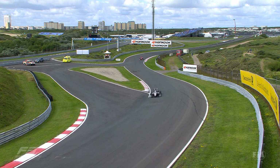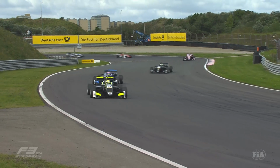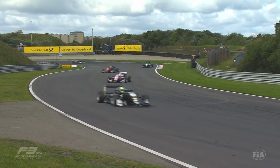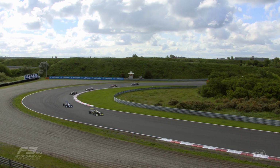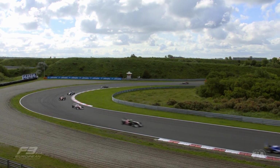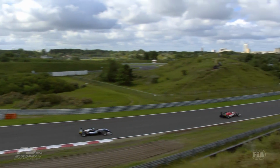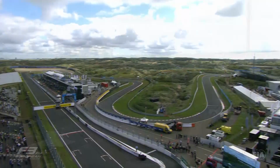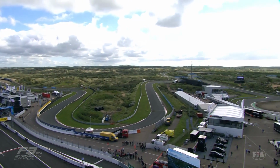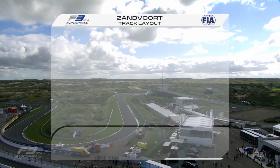as the cars are on their formation lap and winding their way around this 4.3 kilometre circuit, which offers in the dunes some fantastic vantage points if you're here as a live spectator. If you're not, you're in the best place. And we will bring you all of the FIA Formula 3 action across this weekend here in Zandvoort. Stand by, the cars are heading towards the grid, and they will be ready to contest race 1.